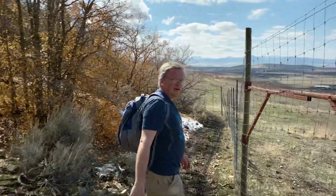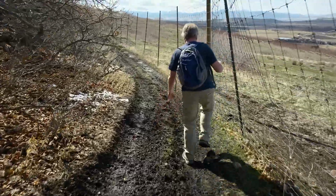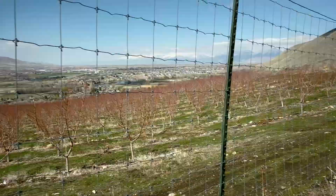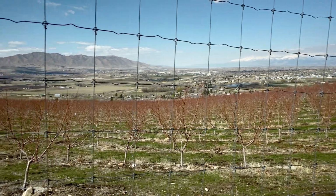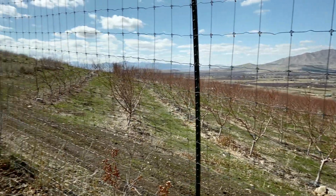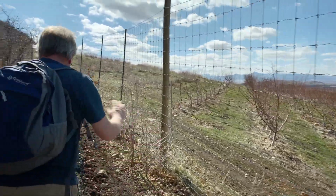I have some mud here. We're gonna have a bit of a trench here, so we're gonna have some mud for a little ways. Back in Orem, all the orchards were replaced by subdivisions named Apple Orchard Farms and Cherry Orchard Estates, and the orchards moved to Santaquin.